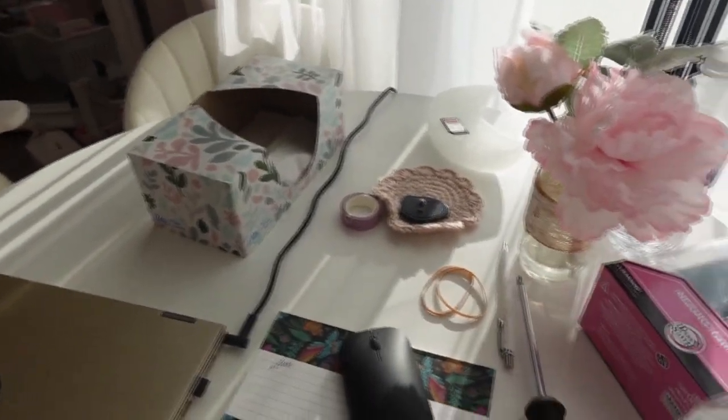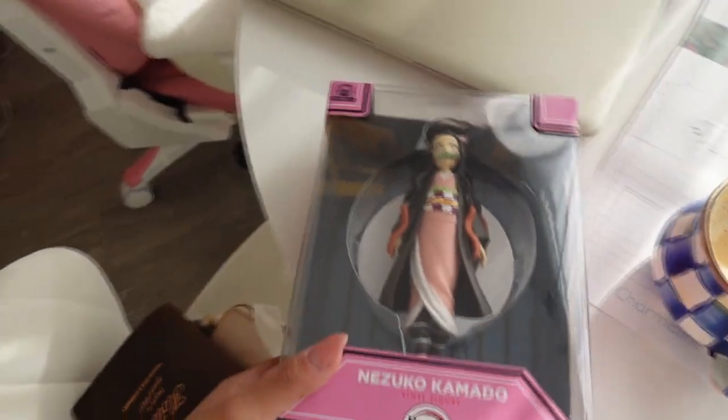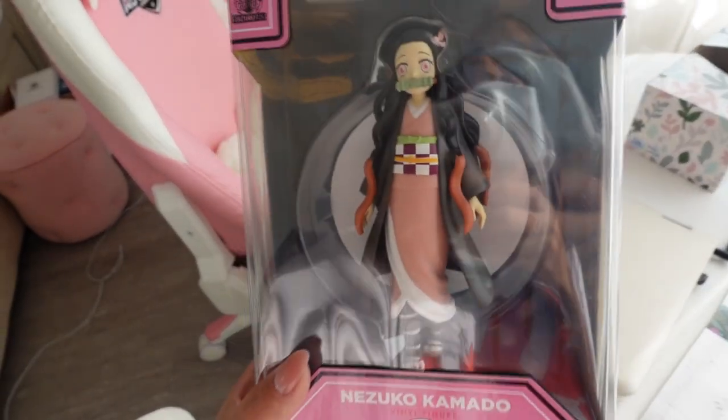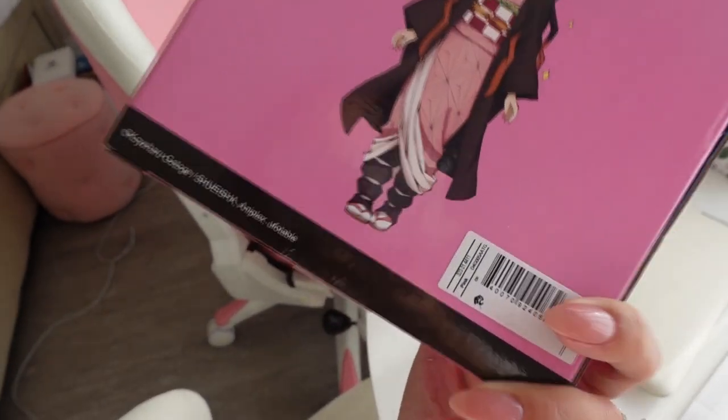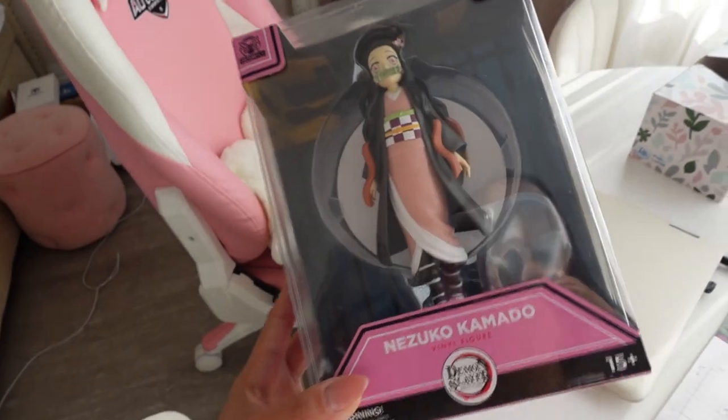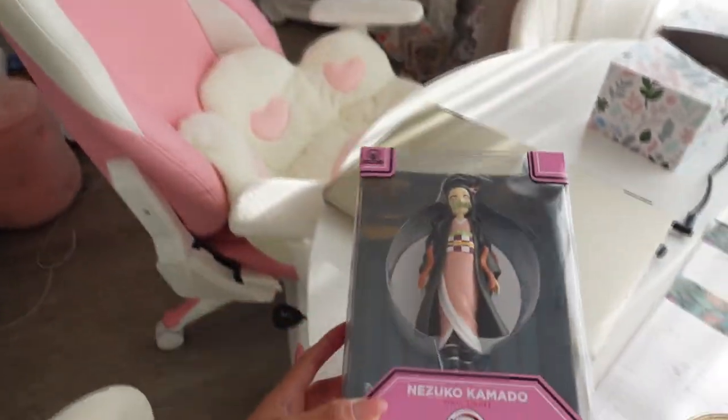Oh, I purchased this at Target on Thursday. It's Nezuko, because I needed another one, right? But I couldn't pass her up. I love Nezuko. She's my favorite on Demon Slayer, and it was only $14.99. So, not bad. Super cute.